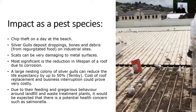The guttering will corrode relatively quickly, but even the roof itself. So the roof will tend to be lasting about 50% of its expected life cycle. A roof on an industrial site is meant to last about 50 years, and just because of the intense corrosion of the droppings, you'll see that reduced by half.